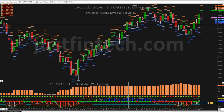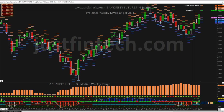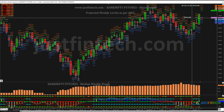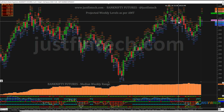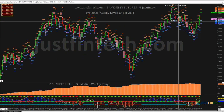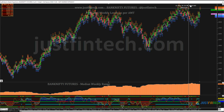Now on the Bank Nifty futures, we have a projected high of 21441 and a projected low of 19445. Similar story, and it has a weekly median range of 700 points. That's a huge range. And if we can get the range in the weekly options, even if we make a policy to get 100 points off it every time, it's like 4 weeks and 400 points.